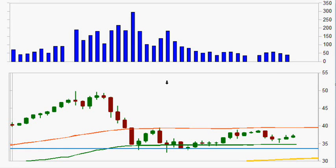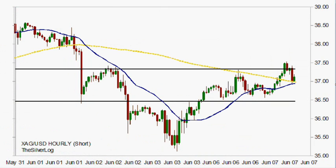Hello, it is the 7th of June, 2011, and welcome to today's Silver Log, still within this range-bound market between roughly around 33.5 and 39.5. That's approximately a 20% range, and it's just bouncing back and forth within this range. Usually, the longer you are trading sideways, the bigger the breakout or breakdown tends to be. Therefore, I guess the market will stay neutral as long as it's within the sideways consolidation.